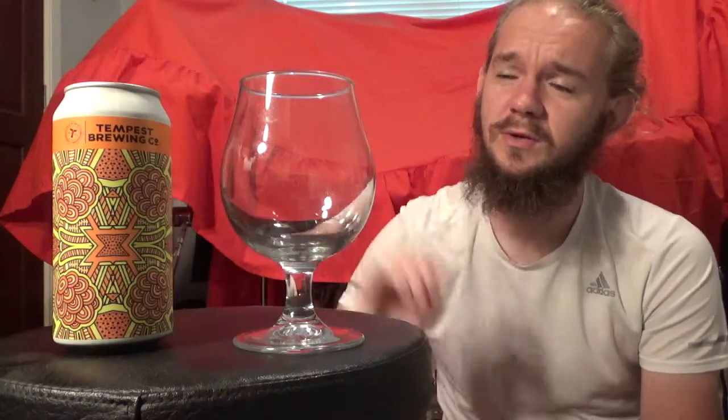They've got a few of these different things in cans. I've seen a couple of sour beers like Berliner Weisses and things like that from these guys when I was out in Glasgow, where I bought this beer, of course. So it's a brewery that you want to keep an eye on. They are fairly experimental, and they're doing some pretty damn good stuff in my opinion too. So yeah, that's all you really need to know about Tempest Brewing Company for the moment.